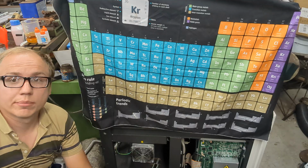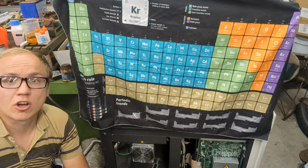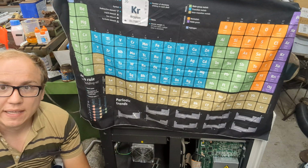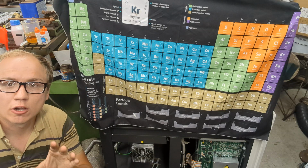Gallium is not a rare earth metal. I keep seeing it in the news. People talk about these elements and call them rare earth metals. So now that we've clarified that, let's figure out why they are called rare earth elements. Why are they called rare earth metals?